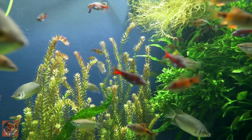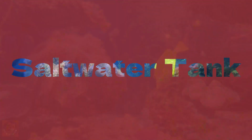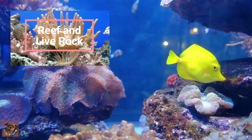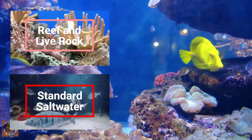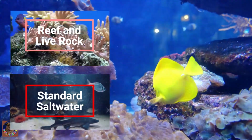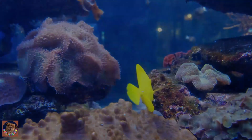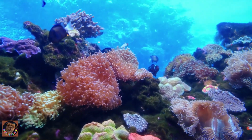So now we're going over to what is saltwater, right? And if you would think about getting a saltwater aquarium. There are two types of saltwater aquariums. You have a reef and live rock tank, and you have a standard saltwater tank. It is not good to mix fish and different types of sea creatures that are supposed to go in a reef tank with a standard saltwater tank, or vice versa. It's not good. You have to know which fish to put in with each tank. So those are the two standard tanks: reef tank and a standard saltwater tank.